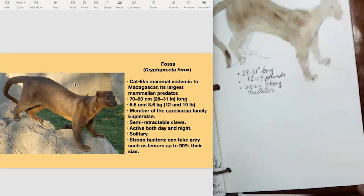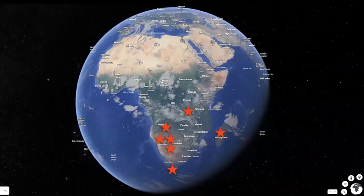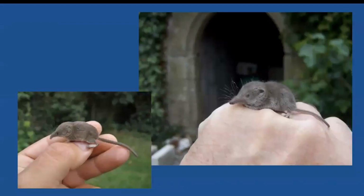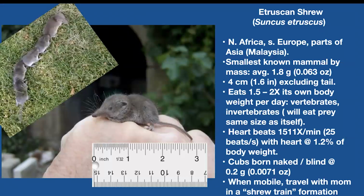And I wanted to show the mottled bits, but it's time for our final species. We didn't do too badly today. This is a super fun one. And I cheated a little bit. Instead of saying south of the equator here, I couldn't wait on this one. I had to go to the north because this might be the funnest species ever. This is the world's smallest mammal. This is the Etruscan shrew. They are less than 1.5 inches in their little bodies and occur in North Africa as well as Southern Europe and parts of Asia. It is the smallest known mammal by mass. It weighs 0.063 ounces. That is just under 2 grams. And excluding the tail, like 1.5 inches.